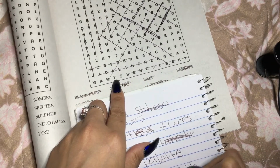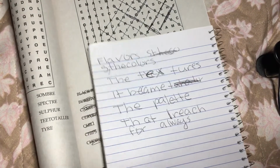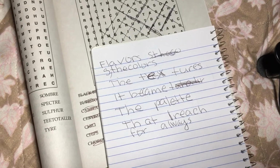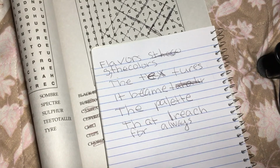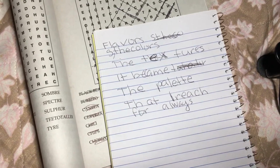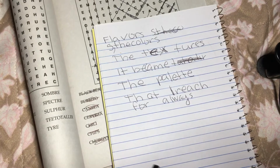Always. Okay, so that's what he says. This is what he says. I fell in love with the flavors, the colors, the textures. It became the palette that I reach for always. Look how horrible this looks. A mess.